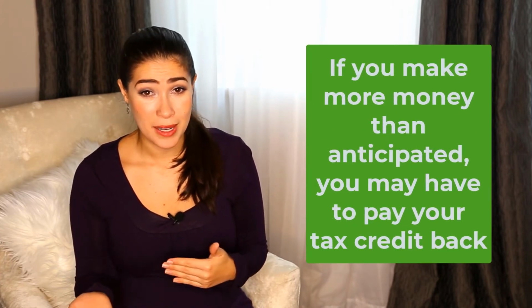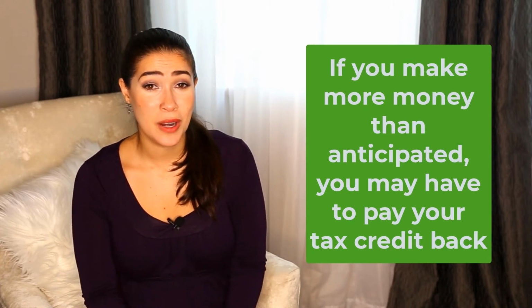You can also look into an HSA, which is a health savings account, and that can push your tax bracket down quite a bit, which will help make you eligible for that tax credit. One more thing that I want to mention though, when you're navigating healthcare.gov, make sure you're pretty accurate in your estimate for your income for the following year, because if you end up making more money than that, you may have to pay that tax credit back, and that's not exactly a welcome surprise.